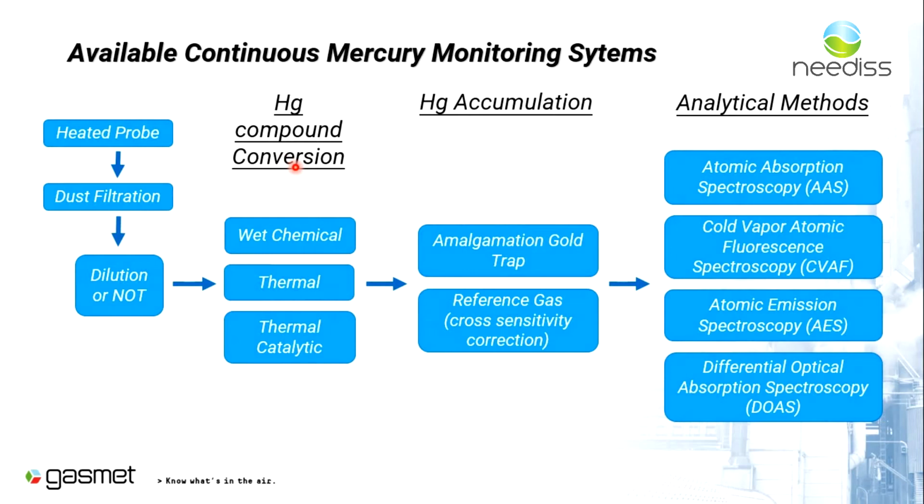As for the mercury conversion, we have wet chemical, thermal conversion, or thermocatalytic conversion. The next step is whether the mercury will be accumulated before being analyzed, so they may use a gold trap or reference gases. The last is the analyzer. The analytical technique could be absorption spectroscopy, atomic fluorescence, atomic emission spectroscopy, or DOAS, which is developed from optics.